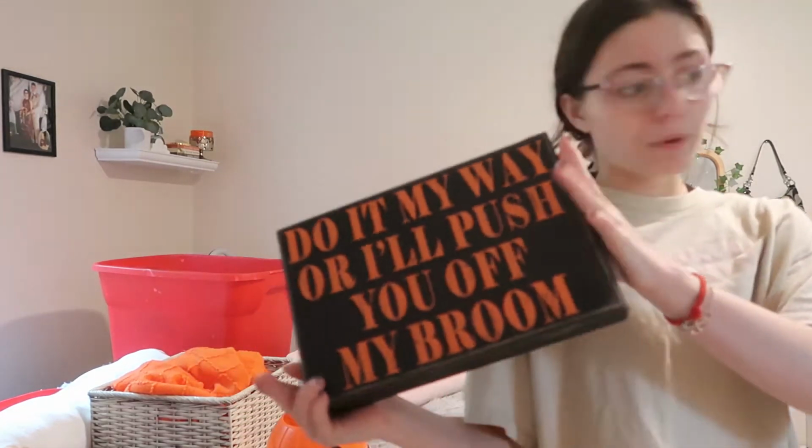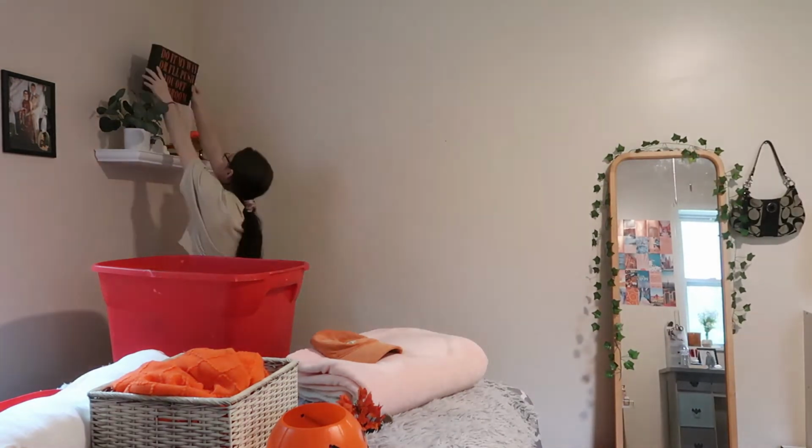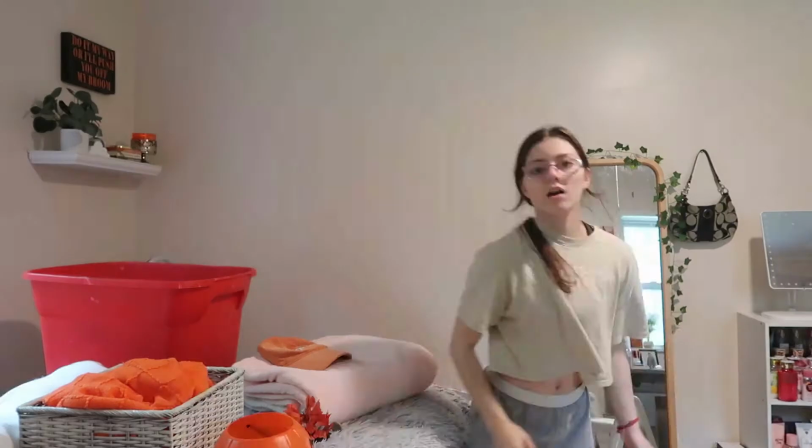I'm gonna go ahead and put this sign up, and I need some thumbtacks. Totally, I'm gonna need a stepper, so I'll be right back when I go get a stepper. Okay, so I went and got my ladder or my stepper or whatever, so now we're gonna rehang that picture up because now I can reach and I'm tall enough, duh. Okay guys, it looks so cute. Oh my god, I love decorating my room. You guys can see it, it's up there. It's so cute. I love it.